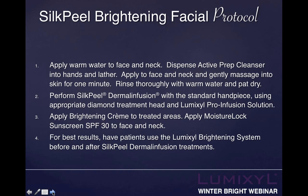You can see just a huge transformation there in his skin. In the next slide, you can see that you can also use it for treating photo damage in the body. This is a décolletage area here. You can see that, just by doing 5 different SilkPeel dermal infusion treatments over 8 weeks, there's just a huge improvement in that photo damage and certainly in the solar lentigines.